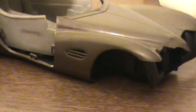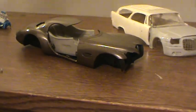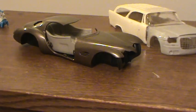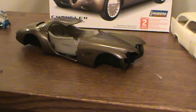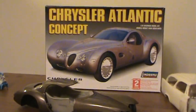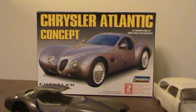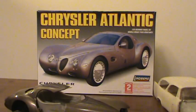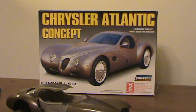I did get this from a shop today. It was from a car I never heard of. It's a Chrysler Atlantic. This is what it looks like up here. Pretty cool looking car. Looks like an old style Bugatti. I think that's what Chrysler was trying to do, but as far as I know, they never really caught on.